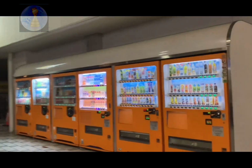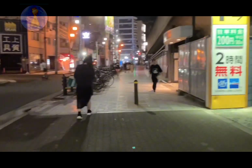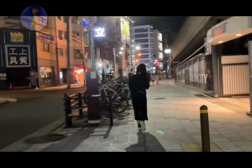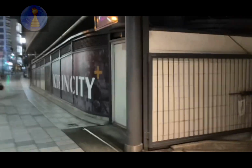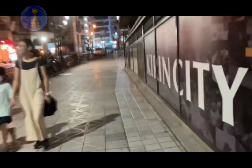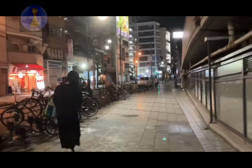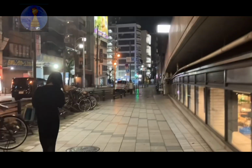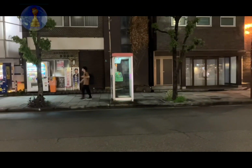Another vendor machine. You can really find a lot of vendor machines here in Osaka. I think it's not just in Osaka, it's also everywhere in Japan. Another set of bike racks, because Japan is known for biking, right? And you can see that there are still some telephone booths here.